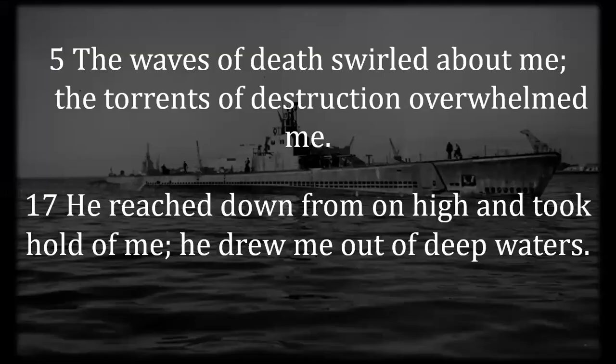And parts of it read, verse 5, the waves of death swirled about me, the torrents of destruction overwhelmed me. And verse 17, he reached down from on high and took hold of me. He drew me out of deep waters. And that is what is on the Russian monument to the USS Herring off the Kurile Island.